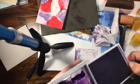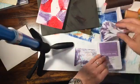Okay, so now I'm stamping, there's a teeny bit of pink there, but once I re-ink it, it'll be fine. Rainbow is your favorite color. That's so cute. I love rainbows too.